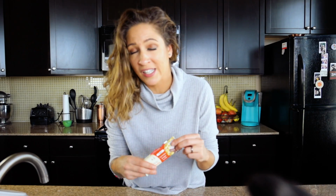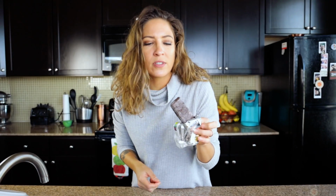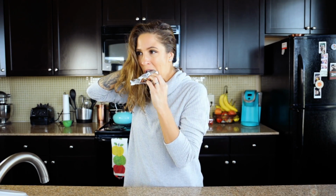This is not a raw bar, but I really enjoy them and they're low carb, and being a vegan, I eat a lot of carbohydrates. So I like to try and balance it out a little bit. I like to eat these Nugo Slim bars. This one's peanut butter and chocolate, so it feels like you're having a special little treat, which, come on, who doesn't love peanut butter and chocolate? It is the best invention ever. Everyone but you, Steph. Almond butter all day.